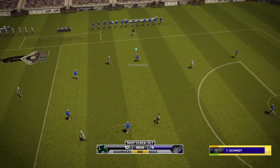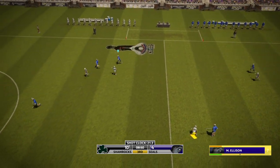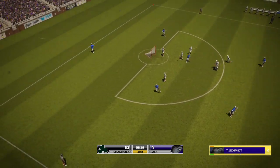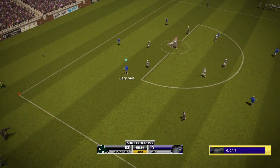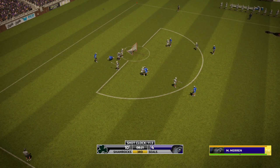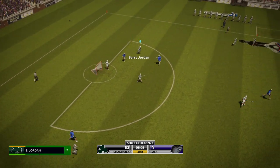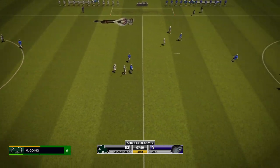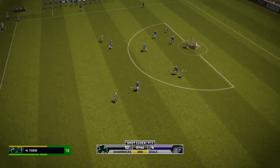Schmidt gets the pass. Ball top center. Schmidt. And wide. Game ends ball. And they lose possession. Orange ball, saved by the goalie. The away team get a chance now. Ball stop center. Ball stop center.